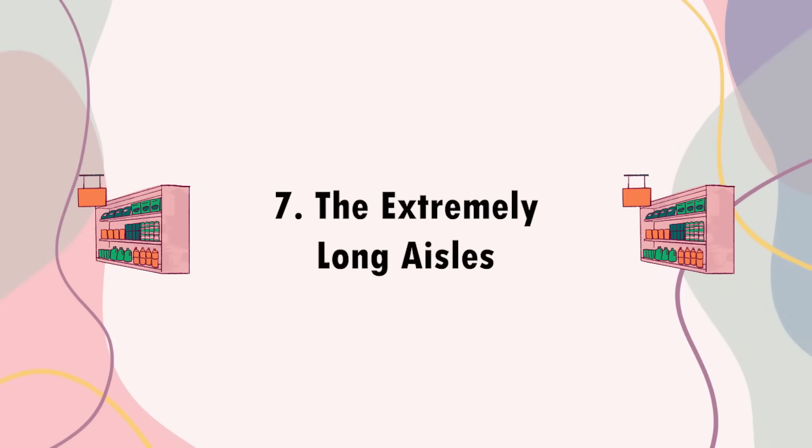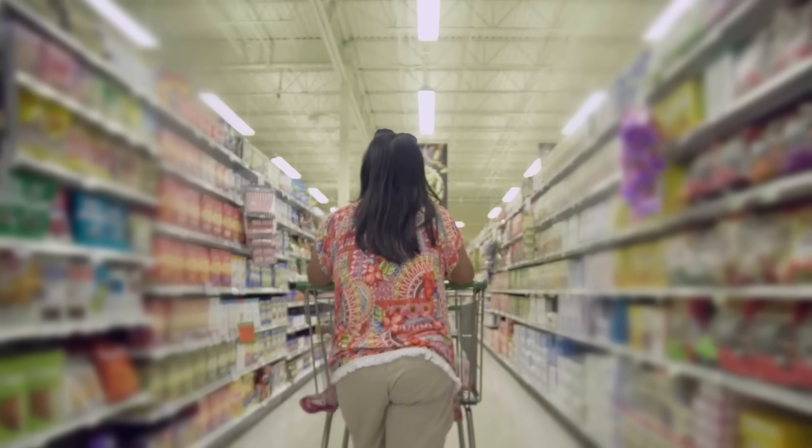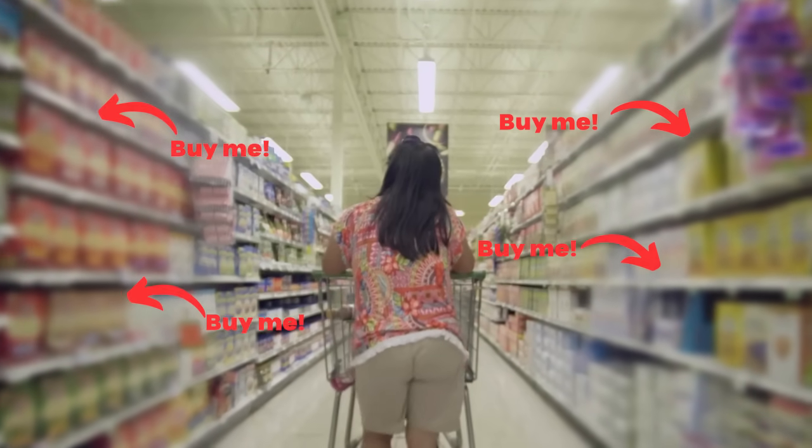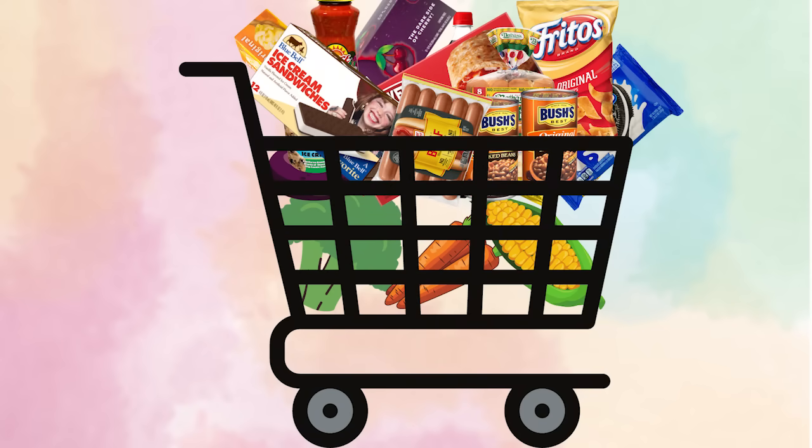But let's say you do decide to do a big shopping trip. Well, then you enter the extremely long aisles. At least in America, where everything is big, you'll notice that the aisles in the grocery store are extremely long. And why do they make them so long? Well, if we've learned anything up to this point in the video, it's that something mischievous is going on. The longer the aisles, the more products you're exposed to, which might end up in your shopping cart.